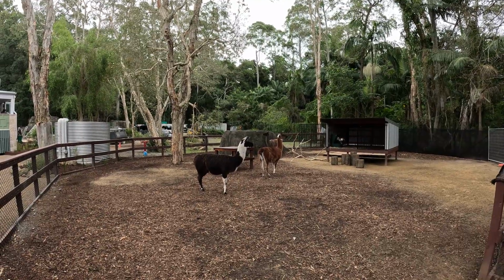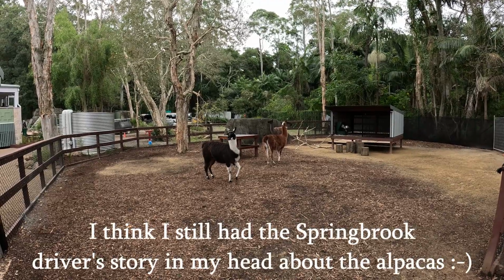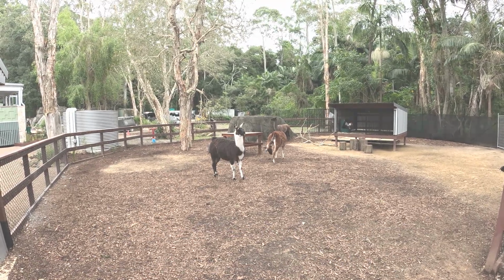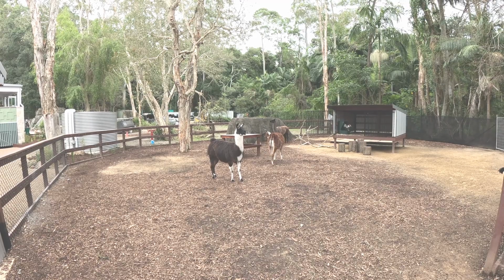So sorry about the confusion. These are llamas, not alpaca. They are native in Peru. I think it's easy to confuse the alpaca with the llama, so sorry about that.